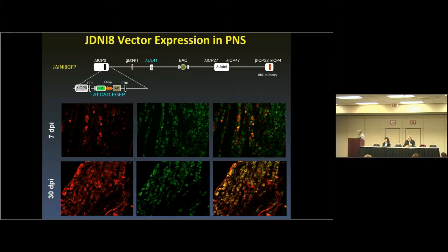So what we found was that you can see here that you get very good expression. Here's out to 30 days, and we've seen expression for many months, as long as we've looked, from these gene cassettes. And it turns out that this particular construct is expressed in the central nervous system in neurons, but this one is not, and that's a surprise. In fact, this one expresses in fibroblasts, which are not part of the nervous system. So we're currently trying to figure out how this is working, but this is a beautiful way to express gene cassettes long-term in neurons.